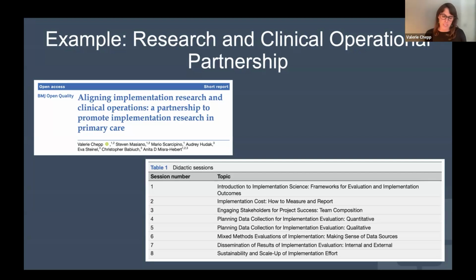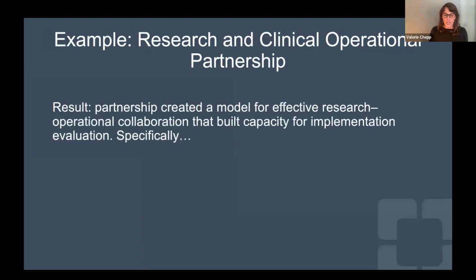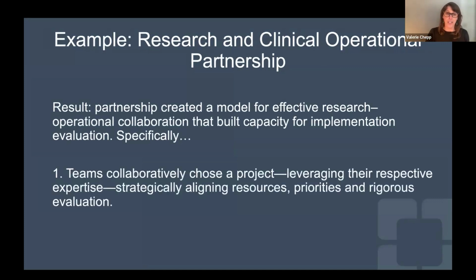And then our final debriefing session was 1 hour, and there we collectively evaluated the collaboration. Both teams came together, and we evaluated the collaboration and the partnership's ability to build capacity. And then we reflectively analyzed that transcript and identified some themes. What we discovered was that our partnership really did create an effective model for this collaboration, and we built capacity for evaluation.